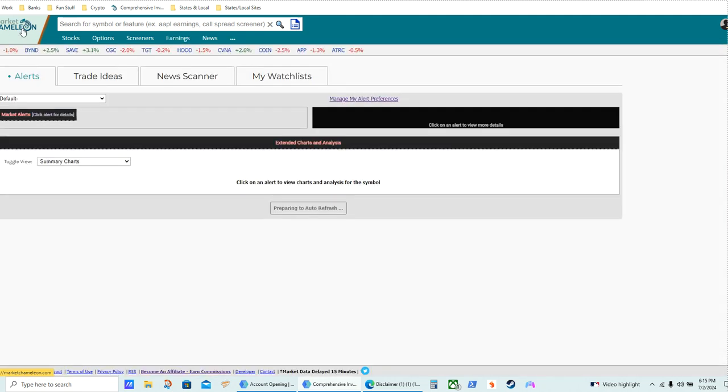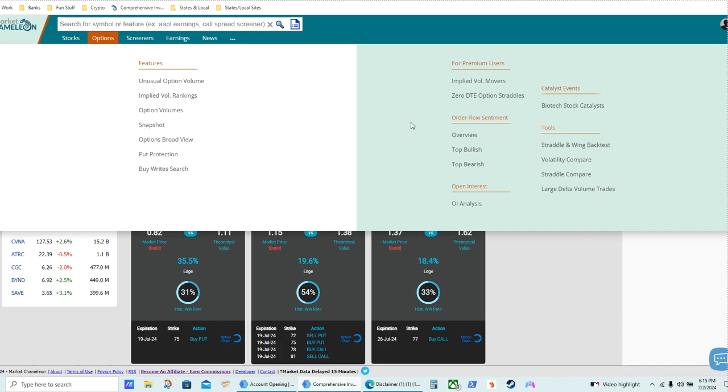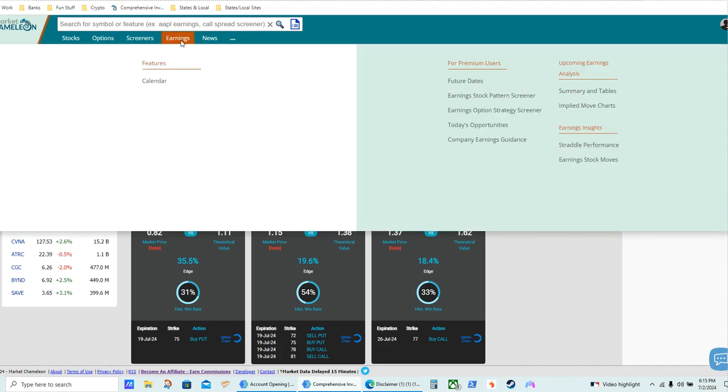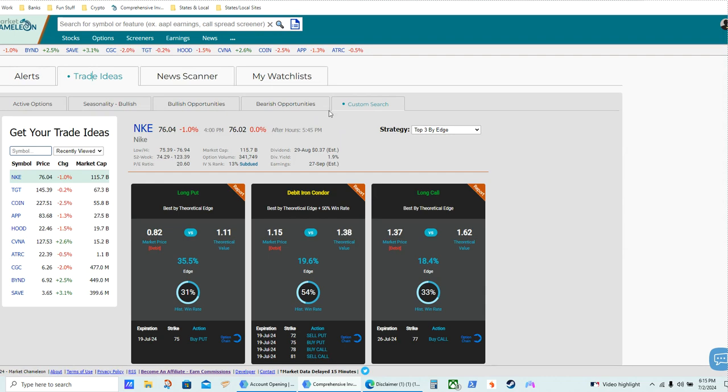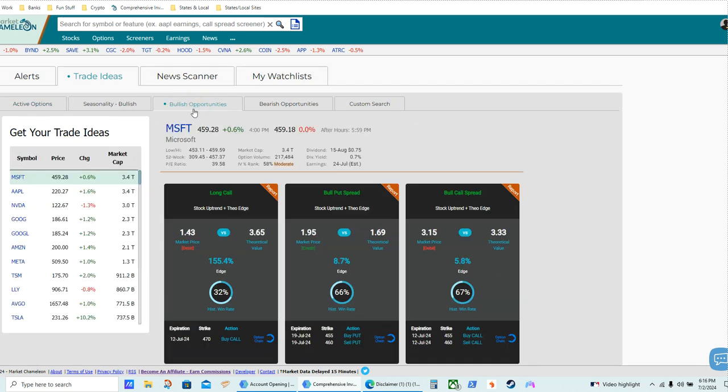So go to the home page right here, and we've got alerts, trade ideas, news, scanner, and then you've got all this: the top bullish, earnings, dividends, an absolutely insane amount of stuff. I like to play around between either active options or seasonality bullish, which is where the stock itself or the ETF on a technical level broke a certain level, so it's now super bullish or super bearish, and we're going to go over this on different videos as well.